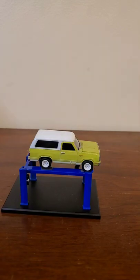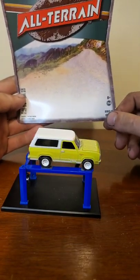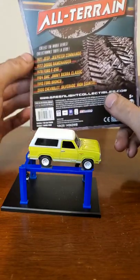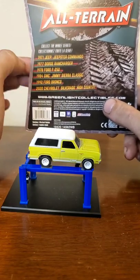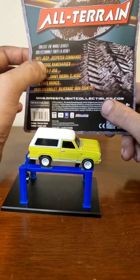And a great way to top off the Charger video. So we've got our card here. This is part of the All-Terrain Series number 10 from Greenlight. Take a look at the back. We've got a 71 Jeepster Commando. That sounds pretty cool. The 77 Ram Charger, 78 F-250, 84 GMC Jimmy Sierra Classic.